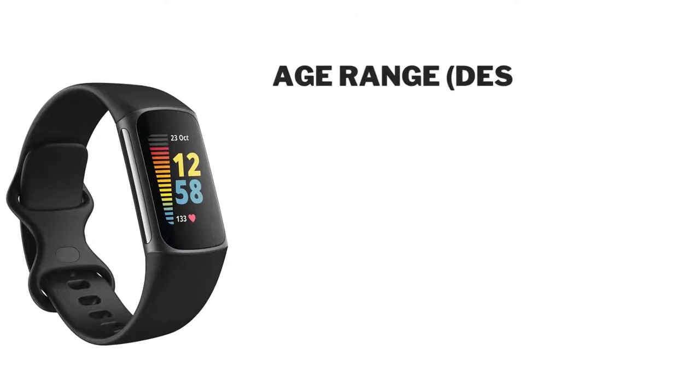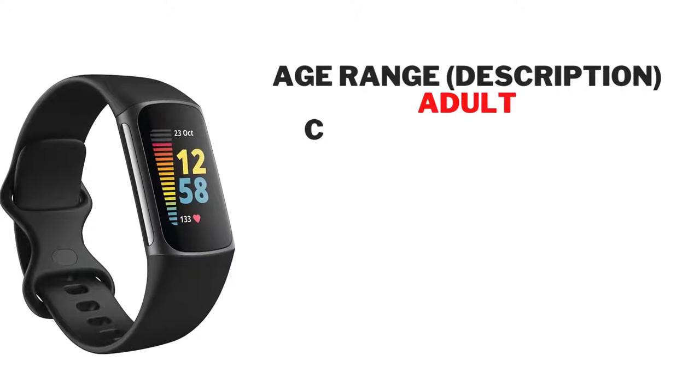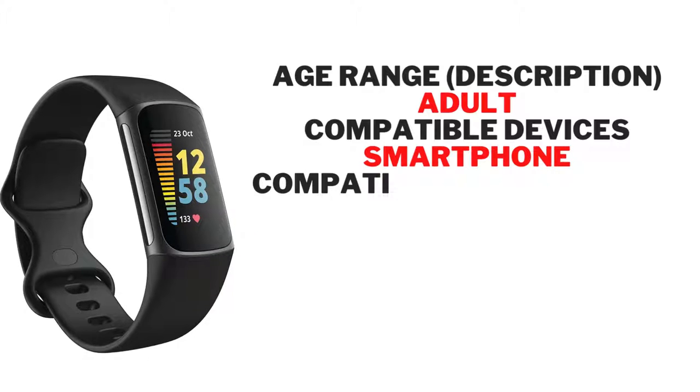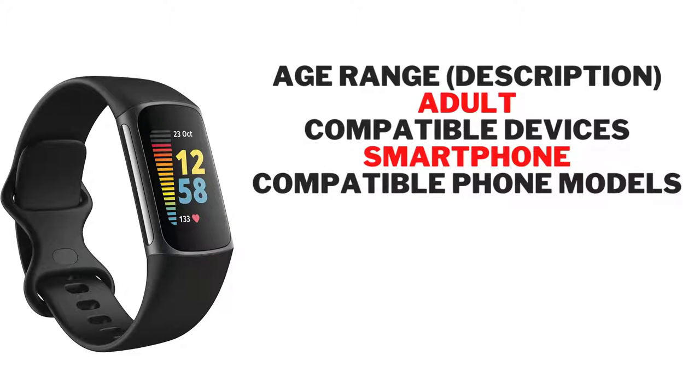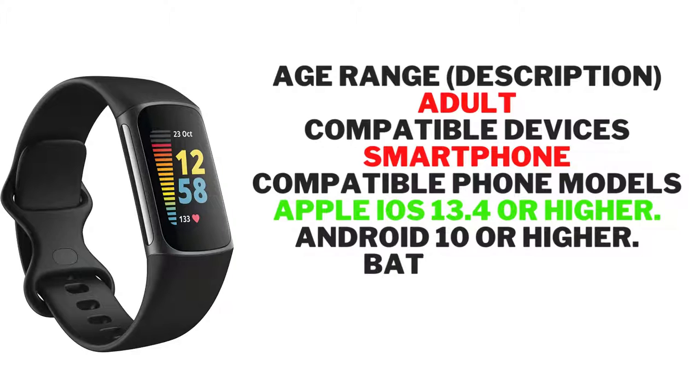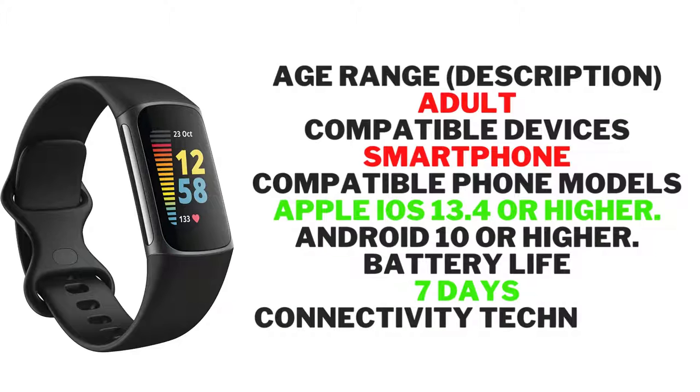Age range description: adult. Compatible devices: smartphone. Compatible phone models: Apple iOS 13.4 or higher, Android 10 or higher. Battery life: 7 days. Connectivity technology: GPS.